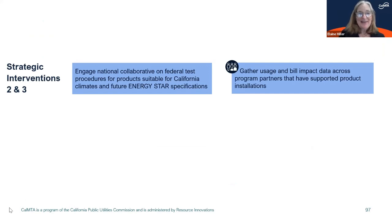Also, these two interventions coupled together, looking at engaging the national collaborative on federal test procedures for products suitable for California climates and future Energy Star specifications. Had some conversations about that at the Energy Star Partners meeting. Definitely want to have CalMTA lead a subgroup for the heat pump collaborative on this. There are other parts of the country that have casement windows, for example, that could benefit from this, that we want to make sure we bring along to send a larger demand signal to manufacturers. This is also an area where I think we can aggregate our voices and do more around future Energy Star specifications, how these things are even named and called in the market, right? There's some area around that where we can really try to begin to get over the barrier of people not knowing what these are. They don't understand their functionality in retail. So that's an intervention that I think could help.